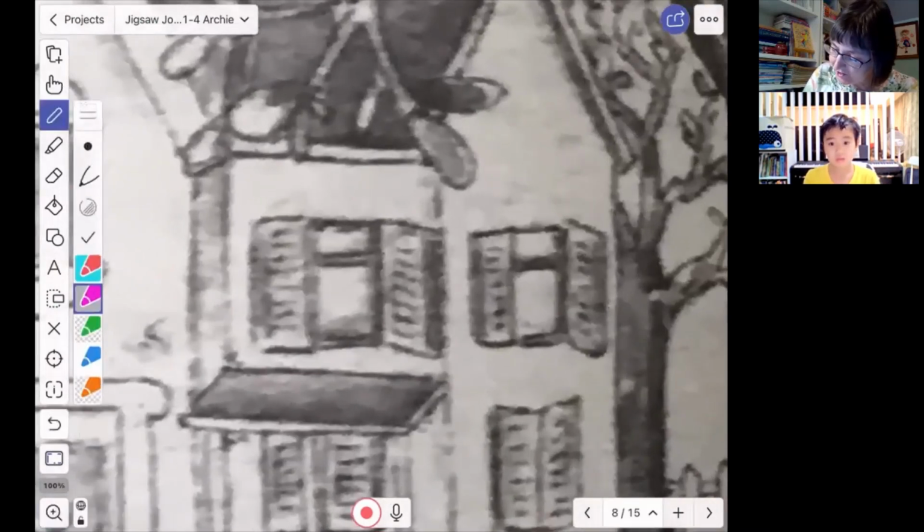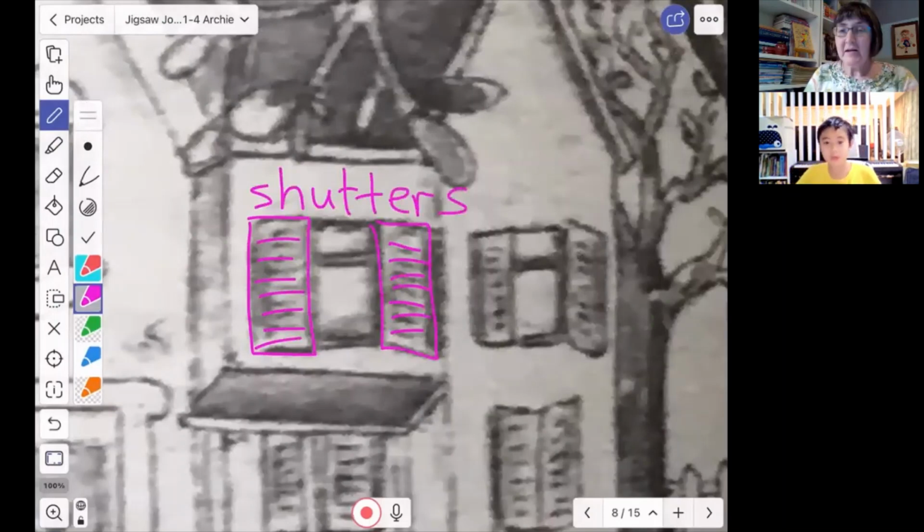So we're looking at a window here, and this piece right here and this piece right here have these lines on them. Those are called shutters, and they go on a window. The reason they are called shutters is because you should be able to close them over the window. We call that shuttering the window. But that is open, which means someone is inside.